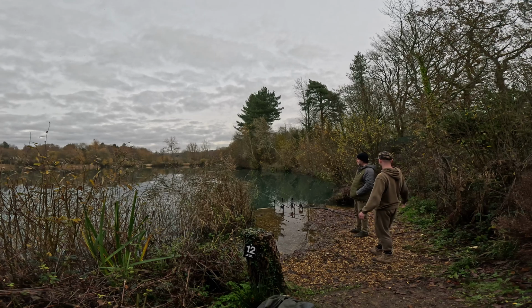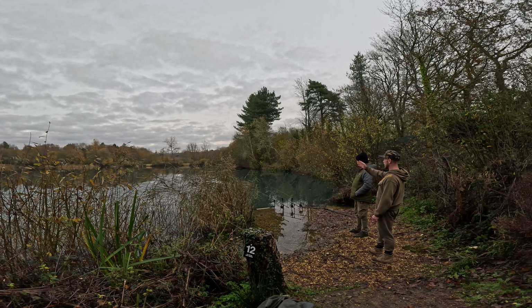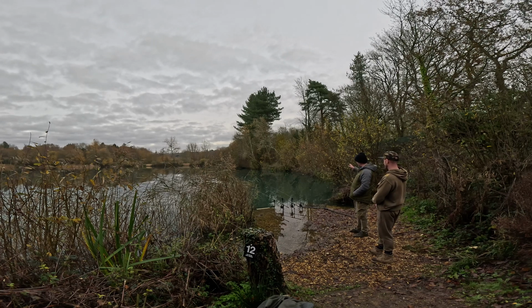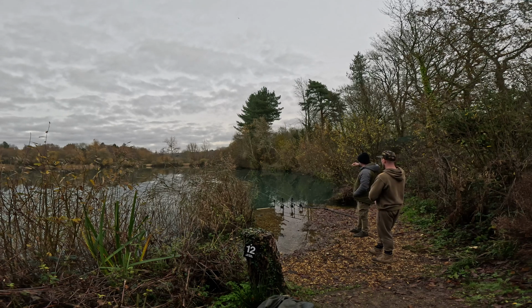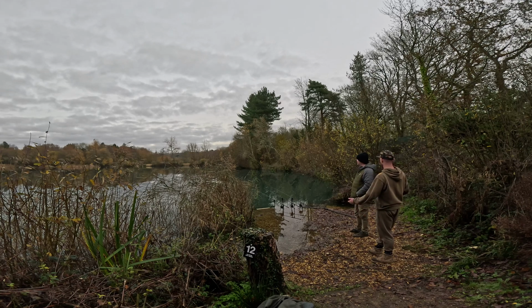Lovely. You get a decent sized bivvy on there and you get a really good margin, same as peg one. That's the first thing I spotted when I came in. I looked there and thought that margin just looks so good for a bite. It's a non-fishing bank as well, so no one can fish there. We do allow you to walk up and bait your rods by hand, and you can do the closer in spots if you really want to, so there's some options in there.